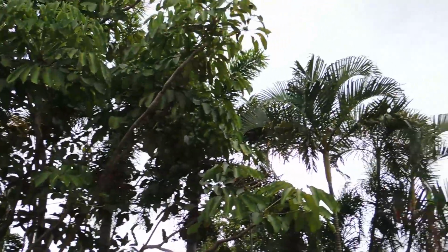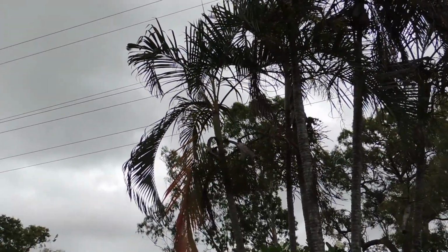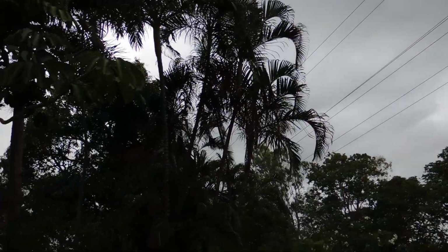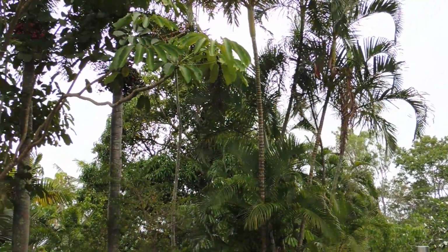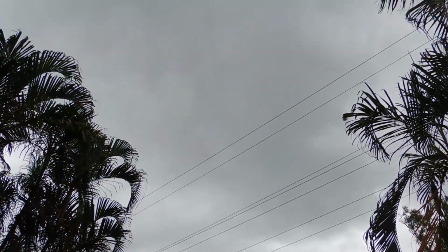The temperature's really cooled down these last couple of days, which has been really nice after like 4 days of really humid weather. The breeze is lovely. It's a little bit overcast today.